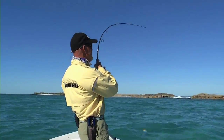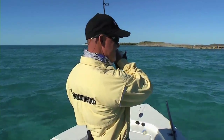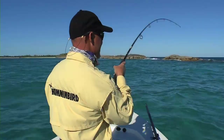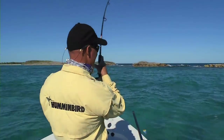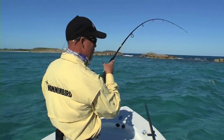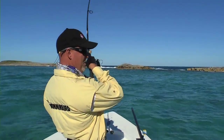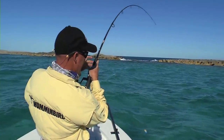Oh. What do I got? I don't know if this is the right species, but it's a nice big fish. Could be a barracuda. I don't know. The key for me though, I don't like fishing in one spot. We move, hit it, and move. Hit and move, hit and move. Definitely, I don't think it's a barracuda. I think it's a big grouper.